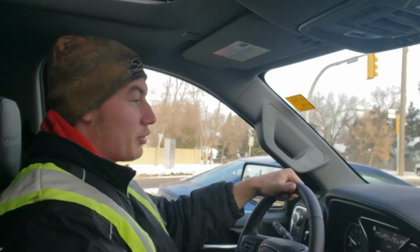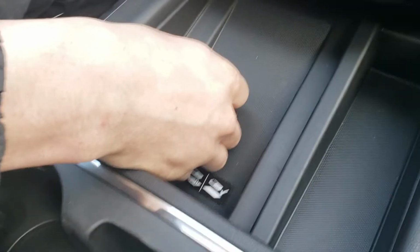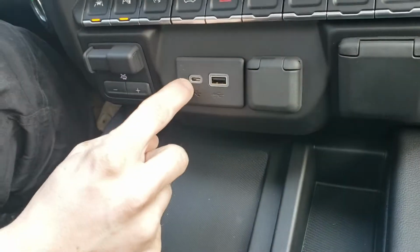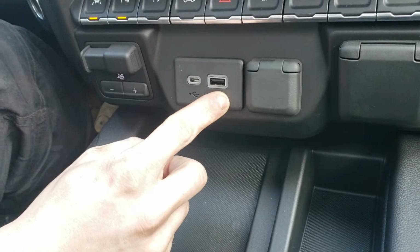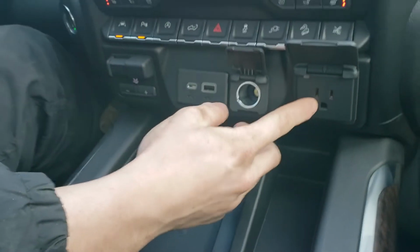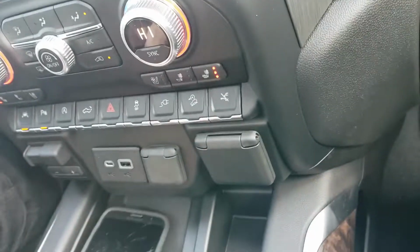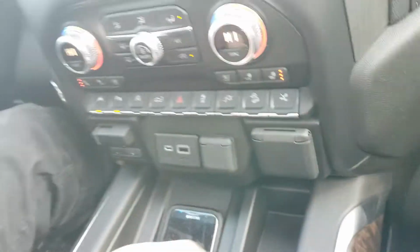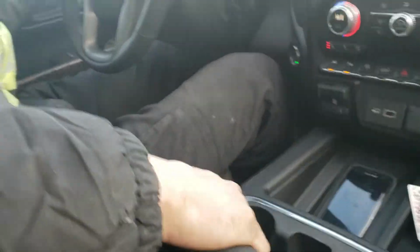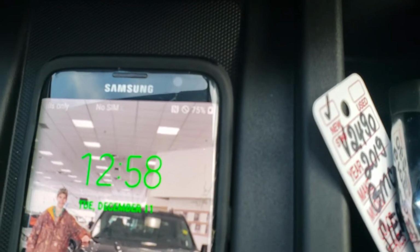So look at the other little things we've got here. We've got your wireless charging down here. You've got your trailer brake controller down here. You got your USB-C port. Excuse me. Your USB, 12-volt outlet, and then an actual 12-volt plug-in, or 120 volt. Meanwhile, you can put your keys down there, and let's have a little look at the center console here.